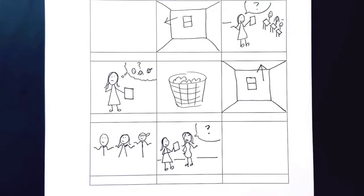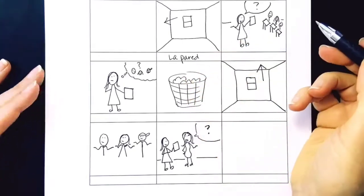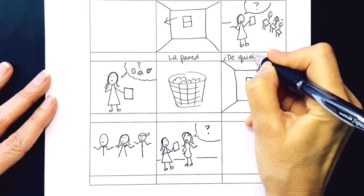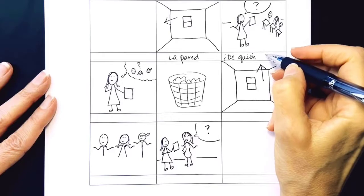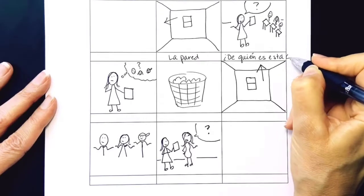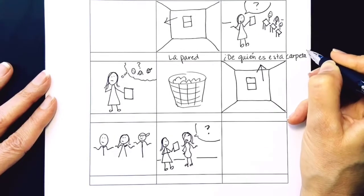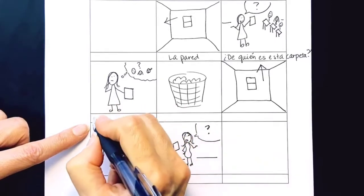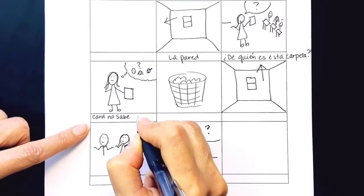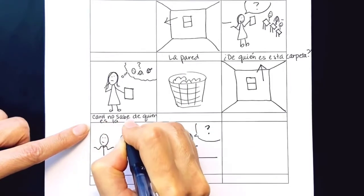Okay, muy bien. Let's write the words under the pictures. This one is la pared. Whose folder is it? De quién. Quién has an accent mark on this E. Es esta carpeta. Carol doesn't know whose folder it is. Carol no sabe de quién, of whom, es la carpeta.